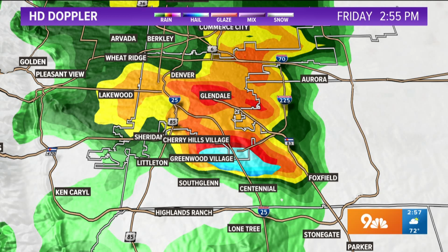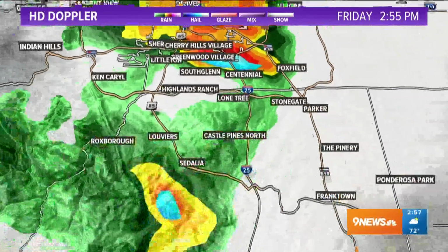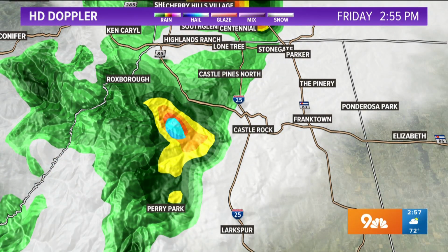Wouldn't be surprised right there around 225 and I-25. Greenwood Village out there toward the DTC, Centennial, looking at the potential for some hail within this cell. This cell has not gone severe. However, we could be tracking some pretty large hail within that and also strong winds. Just to the south, I want to show you kind of what's coming up the chain, and this next storm that just rolled off the foothills is going to be impacting our neighbors around Castle Pines North within the next 15 minutes.